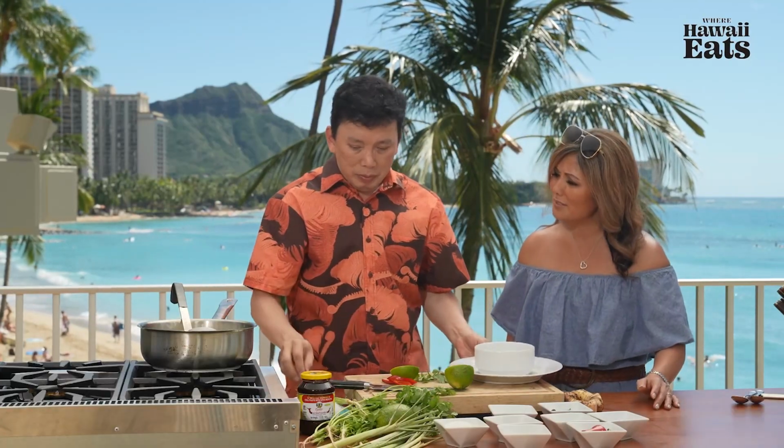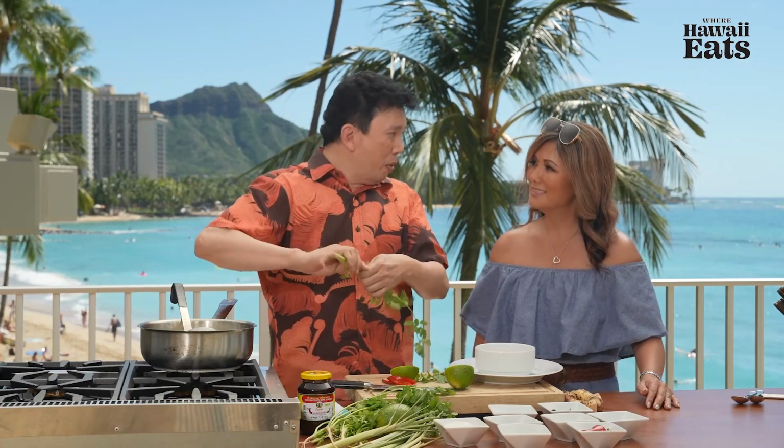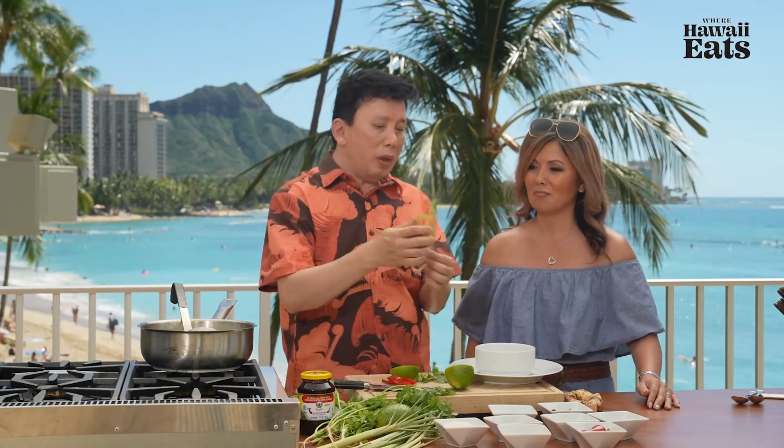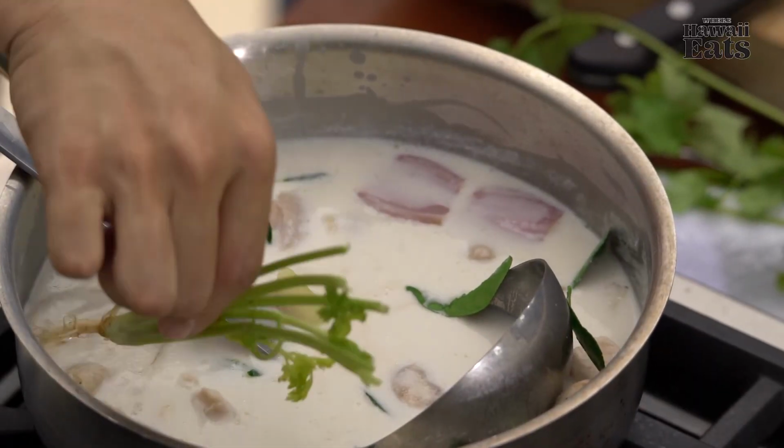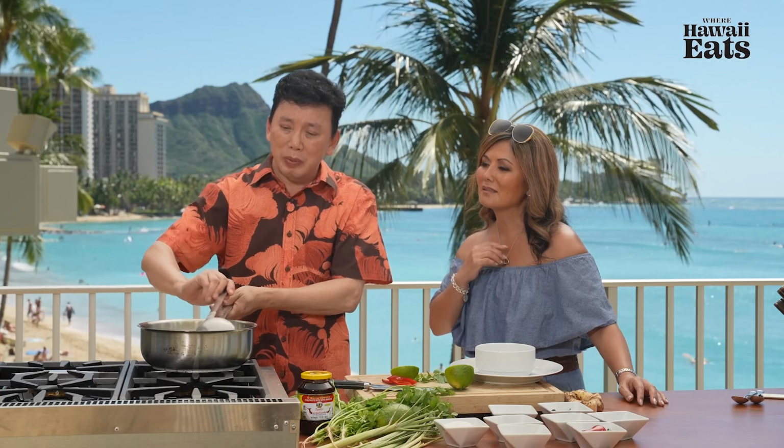Wow. How long have you been doing this? Oh my God, over 30 years. Now, if you have cilantro, a lot of times people don't use the root, they waste it, throw it away. Put it in the soup. These have the best flavor, the root part has the best flavor.